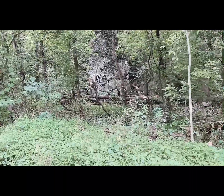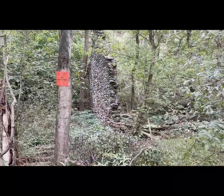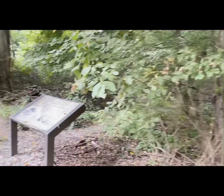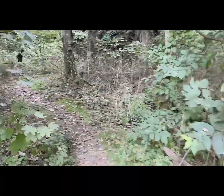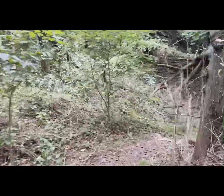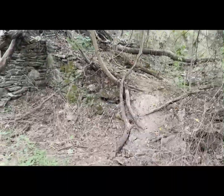Huh, look at this. There's one of the ruins of the furnace era, and there's a sign here, so it'll tell you what it's all about. But look, I like seeing these things out in the middle of nowhere, and if I was better prepared today, well, oh wait, there's a sign. This is the Henry Clay furnace, and there is a little path here. I thought I was gonna have to bushwhack, which, if you don't know, I just got over a horrendous case of poison ivy and lots of bug bites, and I'm still healing from that.